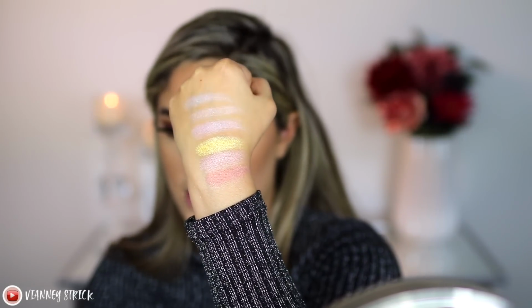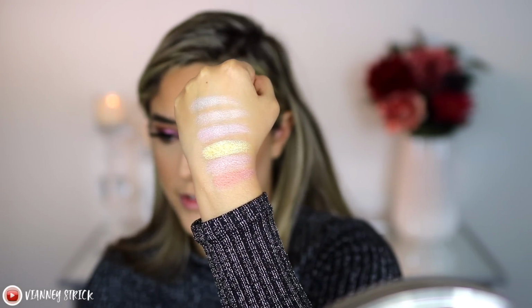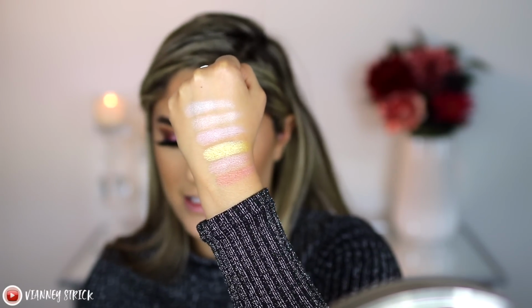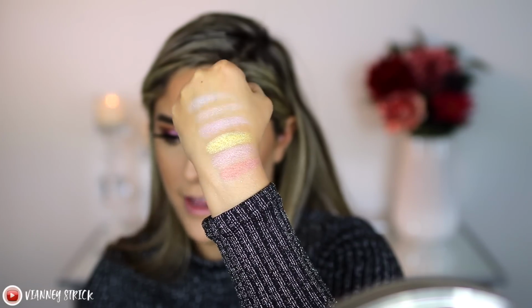They're okay. As you can see, that gold yellow actually swatched the best. I don't know why, but it was a lot creamier than the other ones. But I'm actually not very impressed with this. It did feel a little bit powdery, and it's kind of a sheer formula. It's just not my favorite.